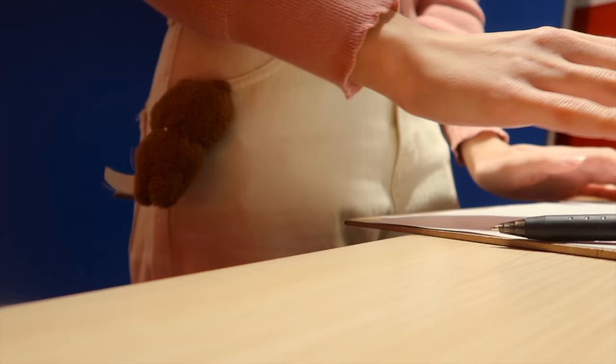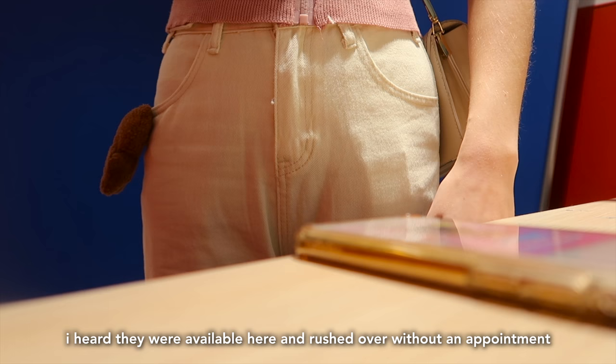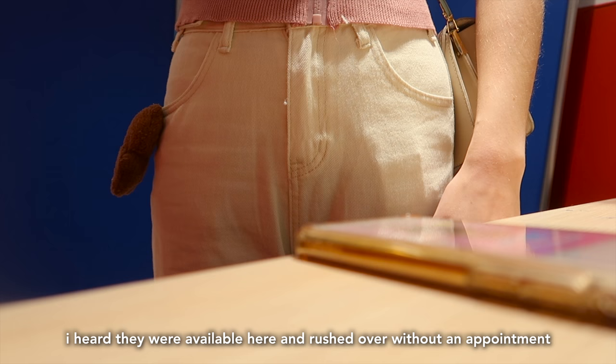No. No, did you want a vaccine? Relax your arm. All done.